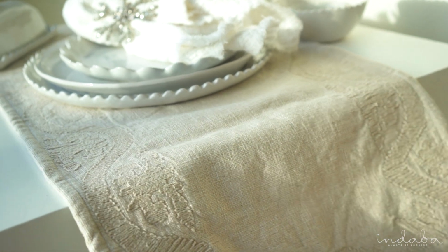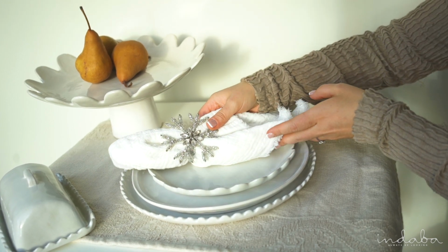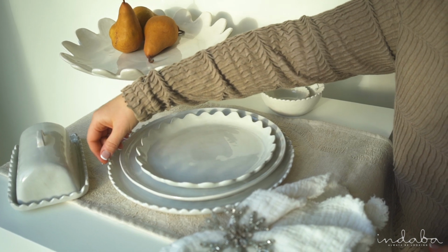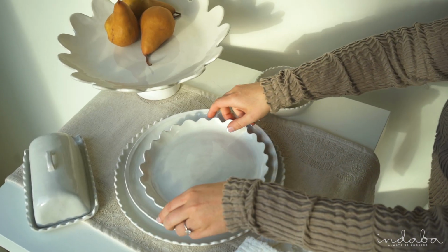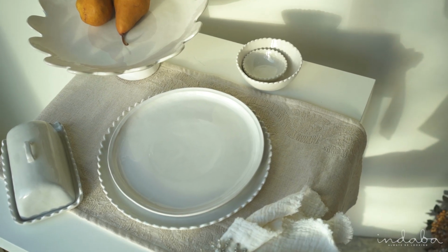When it comes to laying the table, we start with beautifully embroidered table runners and textured napkins bound with handcrafted napkin rings. New serving pieces and occasional bowls and plates with scalloped and hobnail rims. We love layering the simple with the scalloped for a reinvented tone-on-tone look.